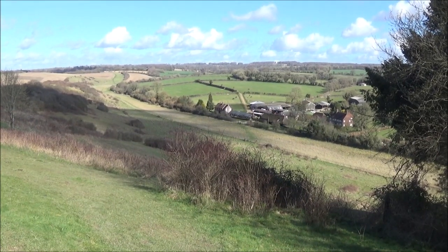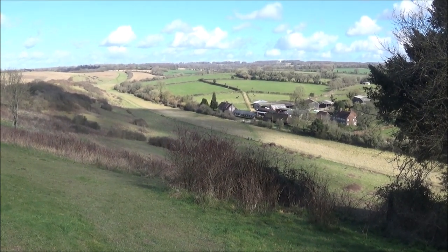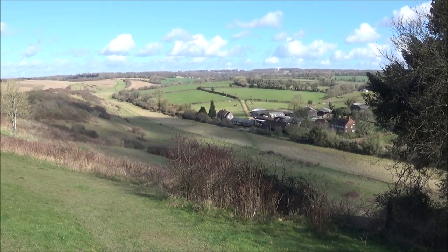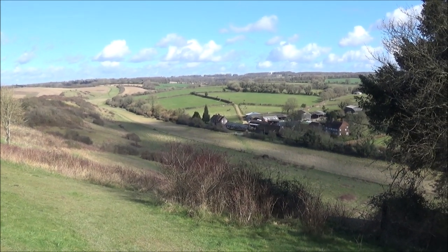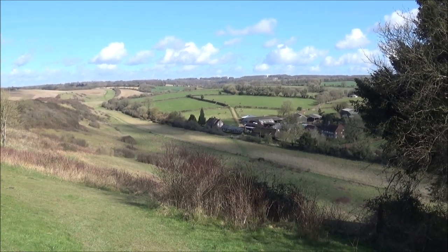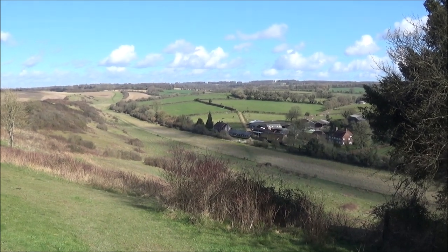Stephen's Castle Down, it's 389 feet above sea level. It's an area of special interest for nature conservation. It's got another name, Bishop's Down, but Stephen's Castle Down seems to come from the days when King Stephen was at war with the Empress Maud, and it's believed there were earthworks here. Well, I can't see them now.